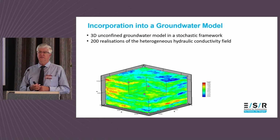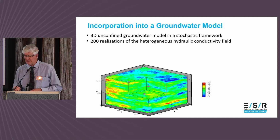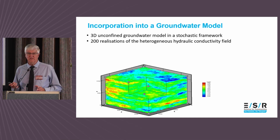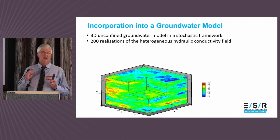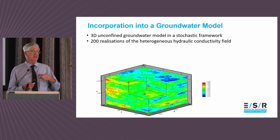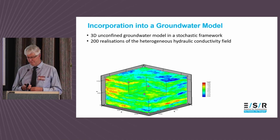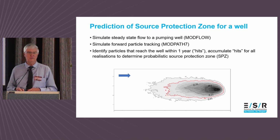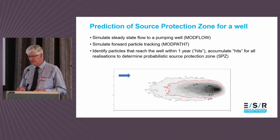For incorporation into a groundwater flow model, we had a 3-dimensional unconfined groundwater model. We made 200 realisations of material that would both meet the structure information we had and also meet the connectivity metrics. For each one of these realisations of the hydraulic conductivity field, we ran a groundwater flow and transport model, ModFlow, and we put in particles.